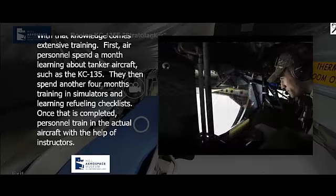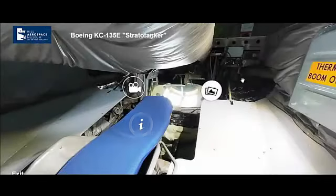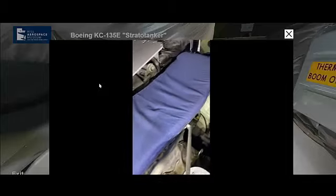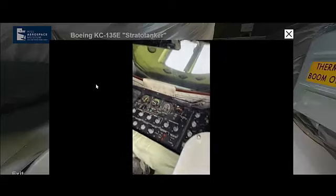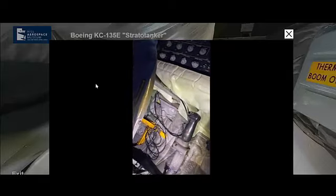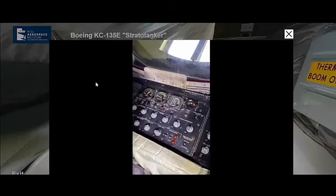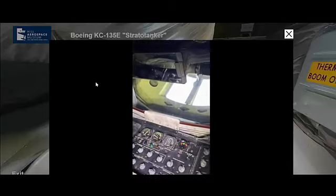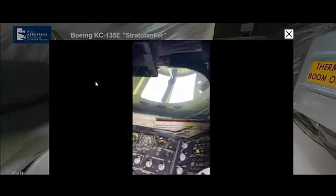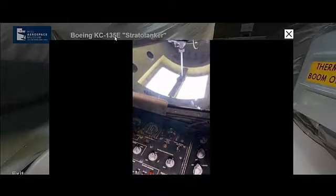Range: the KC-135E has an operational range of around 1,500 miles, 2,400 kilometers, with a full fuel load, extendable with in-flight refueling. Service ceiling: the maximum altitude the aircraft can reach is approximately 50,000 feet, 15,240 meters. Fuel capacity: the KC-135E can carry up to 200,000 pounds, 90,718 kilograms, of fuel for refueling operations. Dimensions: the aircraft has a wingspan of 130 feet 10 inches, 39.88 meters, a length of 136 feet 3 inches, 41.53 meters, and a height of 41 feet 8 inches, 12.7 meters.